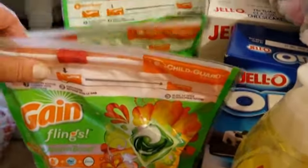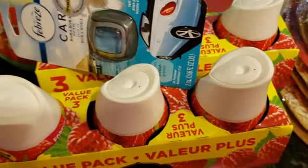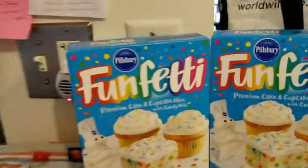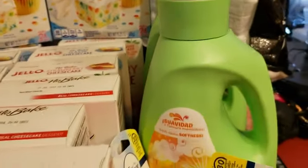These are all the items I bought. Four of the Gain Flings, Tide Pods. We have this for our socks. We wash them. We have Johnson's Baby Soap. We have two things that renews it. We have two of these. We have our pizza. We have more sponges. These are only $1. We have our little blanket that was $5. We have 12 boxes of Jell-O cheesecake. We have two boxes of Pillsbury. We have two more things of Gain.